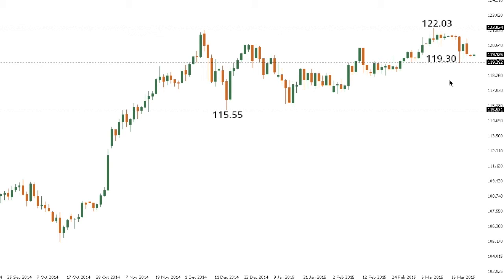to be highly constructive, and any setback should be very well supported in the 118 area ahead of a fresh upside extension beyond 122 and towards next key psychological barriers at 125. At this point, only a break back below the December base at 115.55 would compromise the constructive outlook.